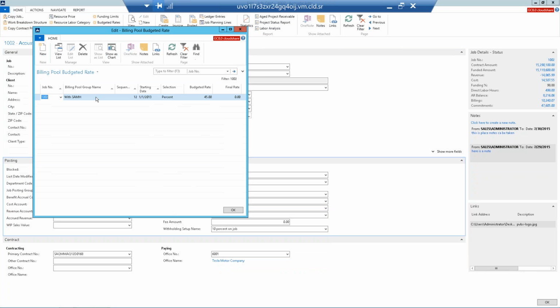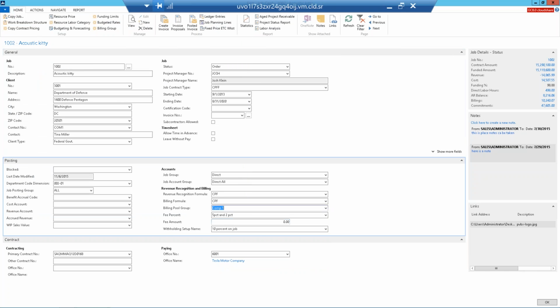So budgeted rates allows the system to say that the rate structure can be different, but also the rate itself could be different. And then what is your fee percent? So this is how you're recovering the profit, or the profit you're earning. So in this example, I've got 5% on labor and 2% on travel, and then any type of withholding on this project. So that's the high-level setup of the job.